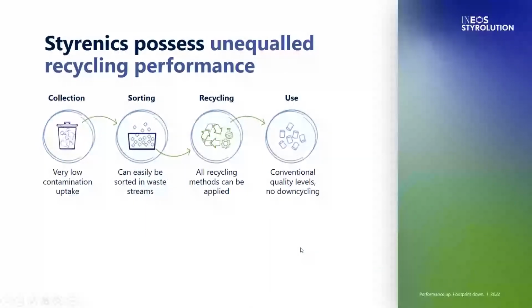In summary, why are styrenics so great for recycling? Because they have an unequaled recycling performance. First of all, in the collection of, for example, household waste, they have a very low contamination uptake. So if you get styrenics out of the waste mix, it's probably cleaner than most of the other polymers would be. Then it can be easily sorted in the waste stream. Existing technologies make it very easy sortable, probably easier than most other polymers.